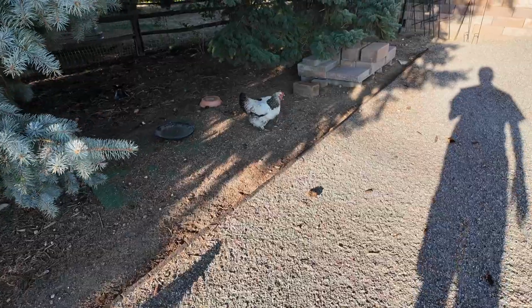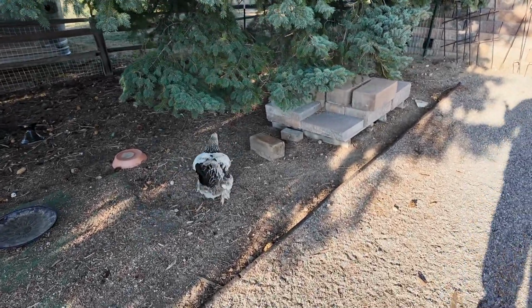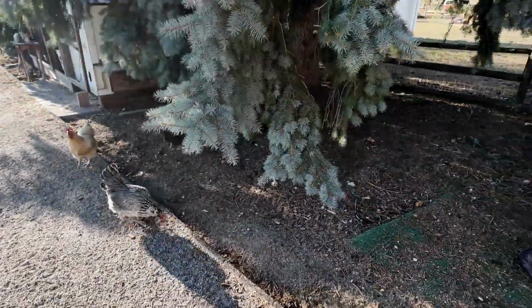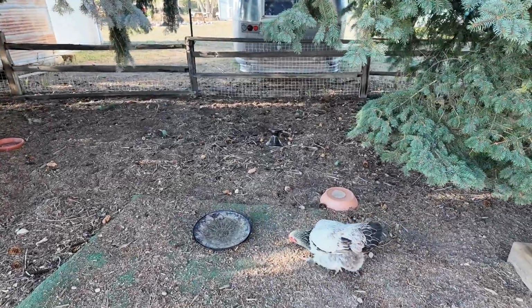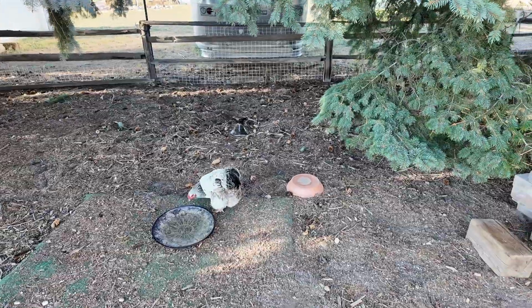I'm going to come right. Here's the fourth one. Oh yeah, and this one's flapping its wings. Beautiful chickens, I got to say. Yeah. So are you talking? You guys are making some noise here.